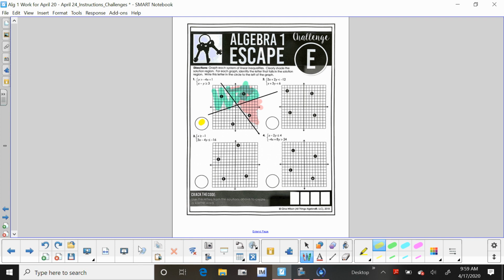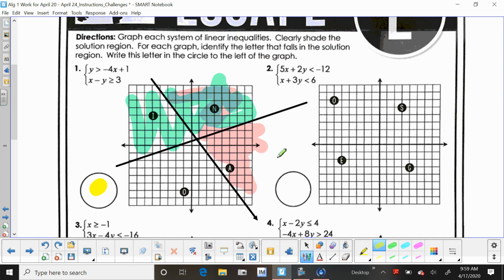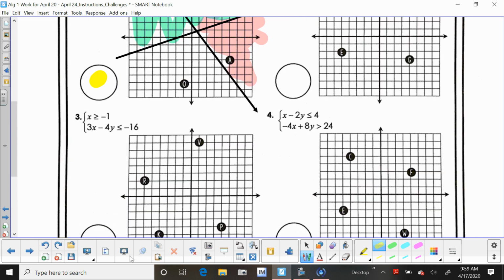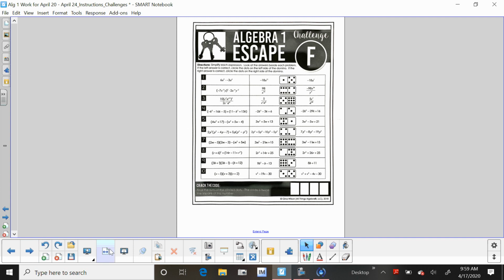Okay, so you'll solve all 4 of those. So on paper you will graph all 4 systems of inequalities. Okay, so to crack the code, use the letters from the solutions above to create a 4-letter word. Okay, so you're going to have 4 letters, and it's going to be a 4-letter word. Okay, that's E. F.